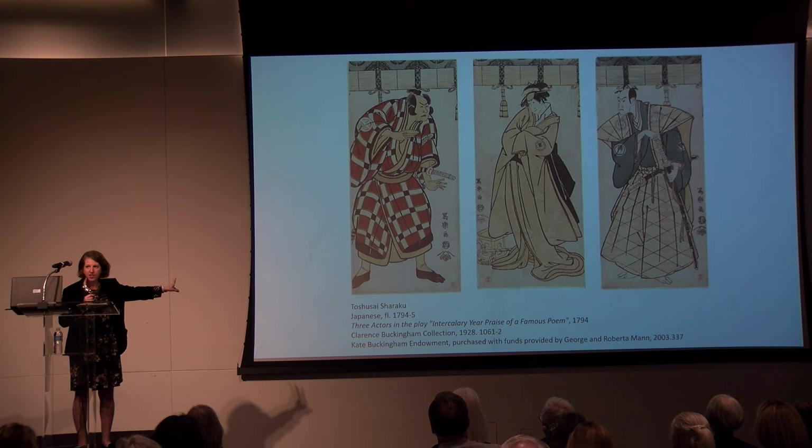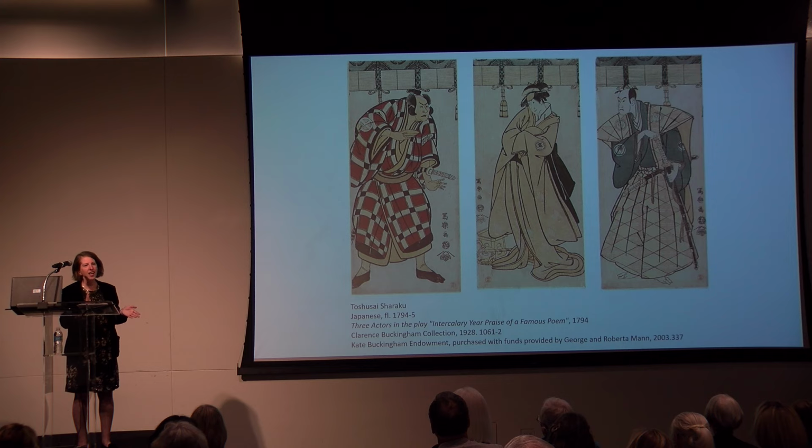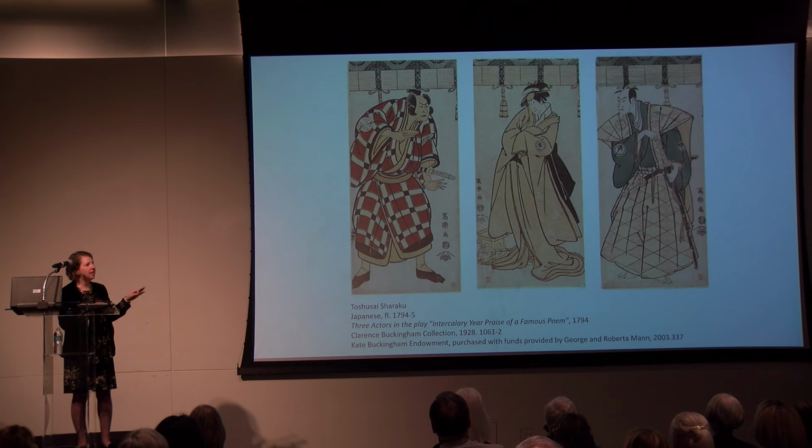So we tried to keep this under wraps. It was an auction that was happening in Paris. And we tried to keep it under wraps so that nobody would quite realize that we need this to complete this triptych in our collection. Hopefully nobody figures that out and drives up the price. So thankfully they didn't. And we were able to get the print on the left and put it together with those prints that we already have from Kate Buckingham on the right and complete this set of prints that show three kabuki actors.